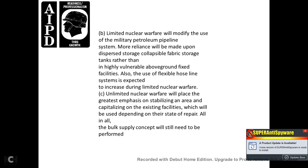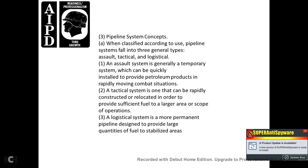Unlimited nuclear warfare will place great emphasis on stabilizing an area, capitalizing on existing facilities, which will be used depending on the state of repair. All in all, the bulk supply concept will still be needed. Three: the pipeline system. Classified according to use, pipeline systems fall into the following three general types: assault, tactical, and logistical.